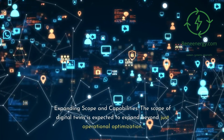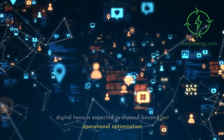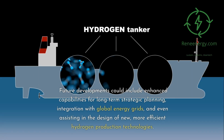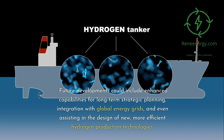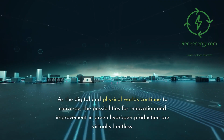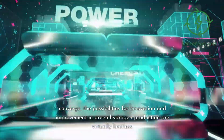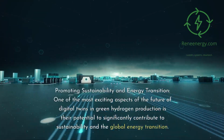Expanding scope and capabilities. The scope of digital twins is expected to expand beyond just operational optimization. Future developments could include enhanced capabilities for long-term strategic planning, integration with global energy grids, and even assisting in the design of new, more efficient hydrogen production technologies. As the digital and physical worlds continue to converge, the possibilities for innovation and improvement in green hydrogen production are virtually limitless.